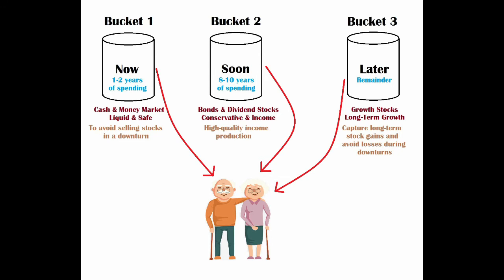Now, looking at the manual method, you can decide based on market results which buckets you're going to draw from and in what proportions. For example, if the stock market had a bad year, you would pull mostly from bucket one and perhaps use the dividend yield and the interest in bucket two to supplement the income, with minimal selling from bucket two, and bucket three would be untouched.